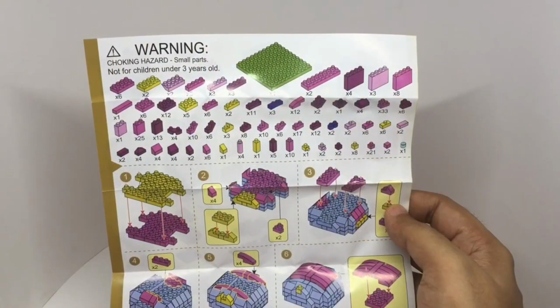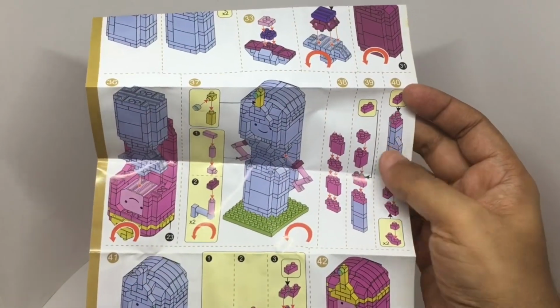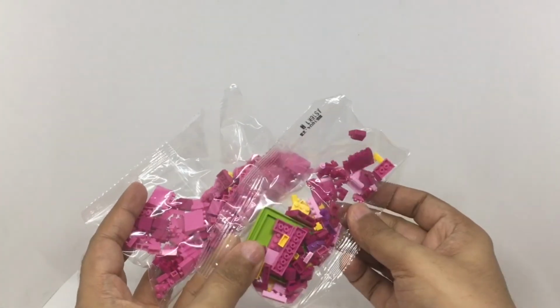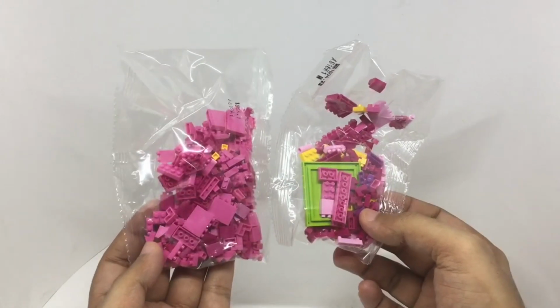Those are all the pieces we get. Really big instruction sheet too. That's more than 350 pieces in there. So let's build it.